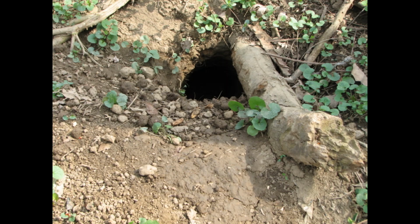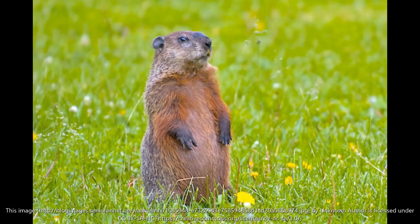Or if that predator does come down into their tunnel, they have another exit hole, so they don't have to try to get past that predator to get out and get to safety. Now within this, they do have 3 additional little areas, little dens, and each one has its own purpose. There's one that is strictly for hibernating.